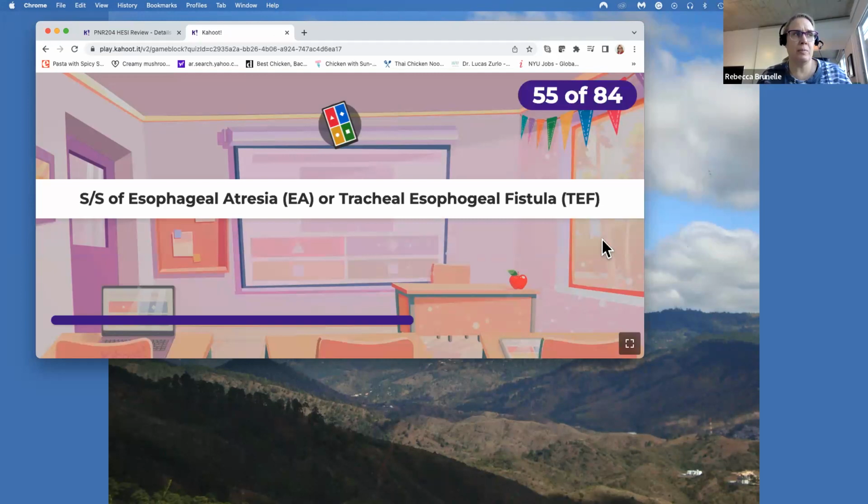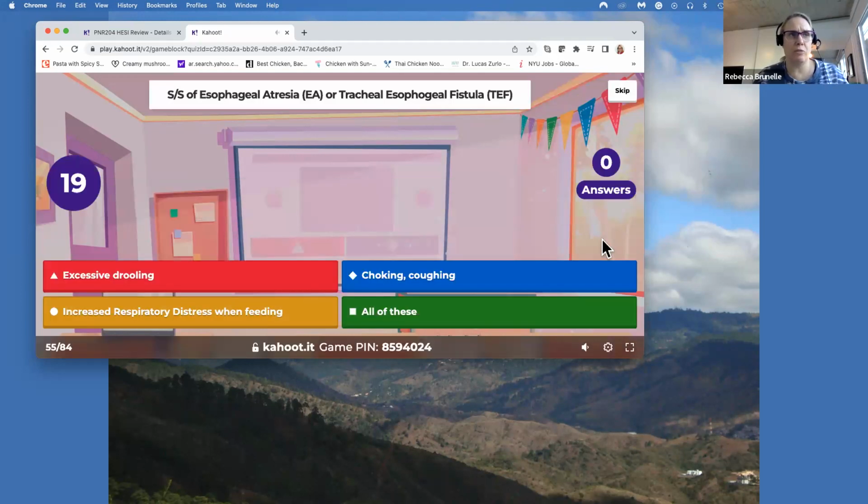So signs and symptoms of esophageal atresia or tracheoesophageal fistula: excessive drooling, increased respiratory distress when feeding, choking, coughing, or all of the above.